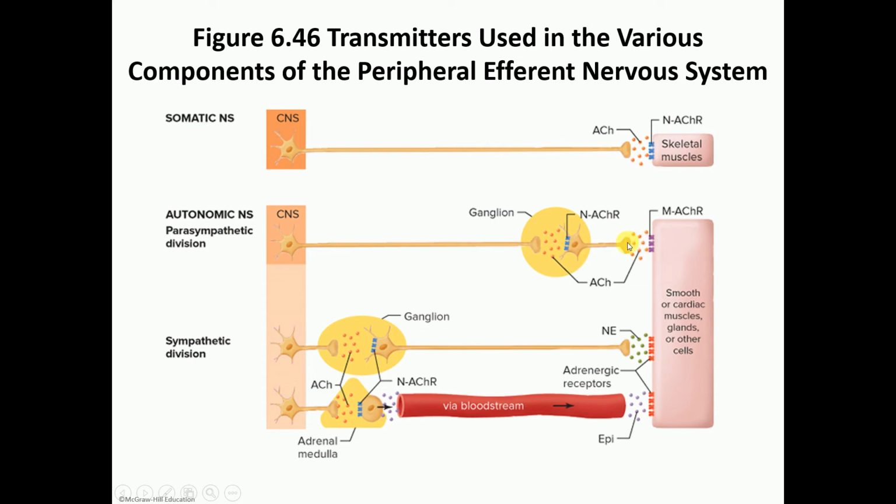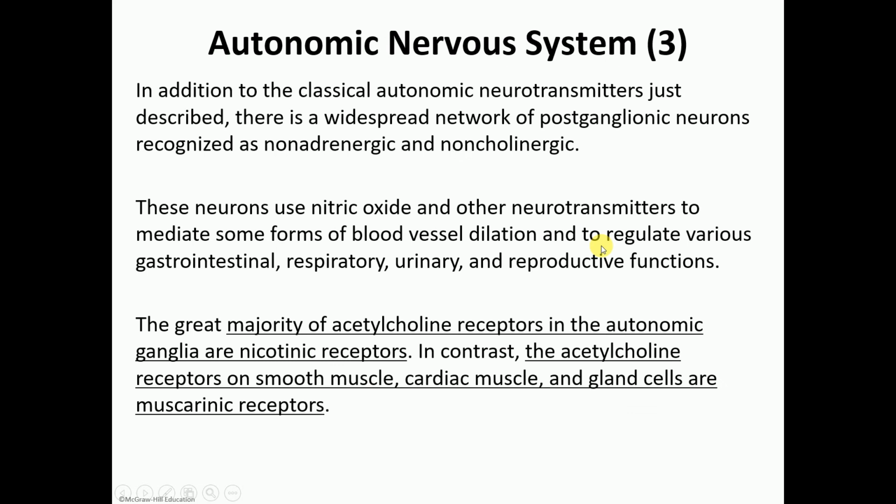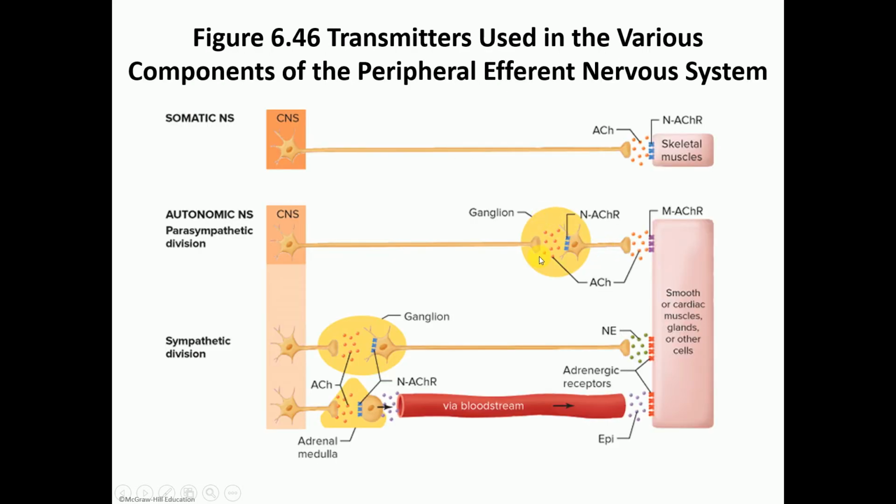Now this postganglionic fiber will reach the effector, and the effector in the case of the parasympathetic nervous system would have muscarinic cholinergic receptors. So you see here that in the parasympathetic division, both the pre and the postganglionic fibers release acetylcholine. The receptors in the ganglion are nicotinic, while the receptors on the effector are muscarinic.